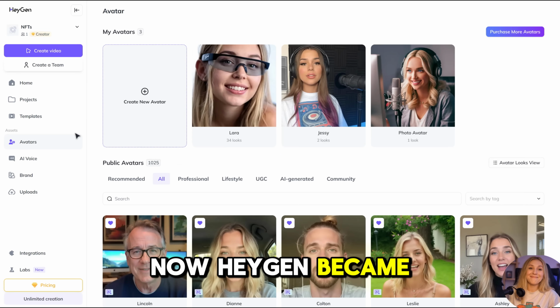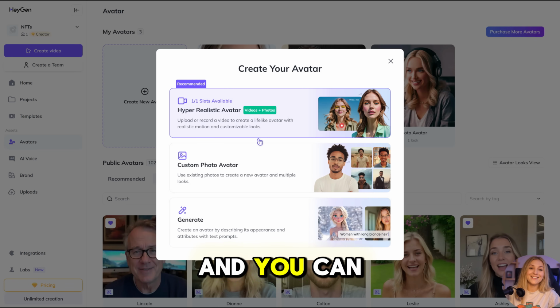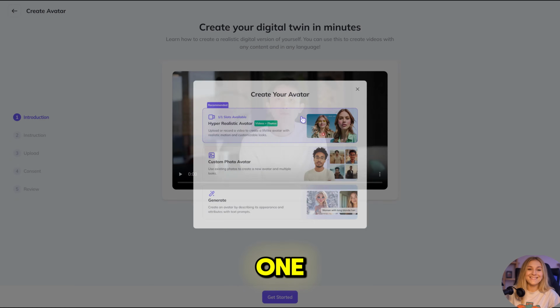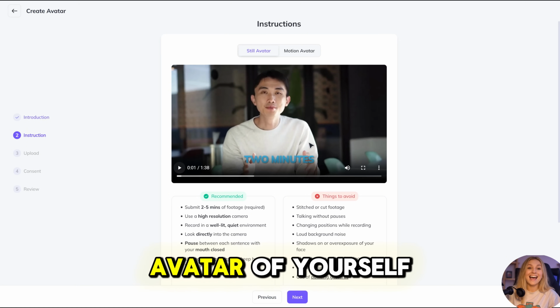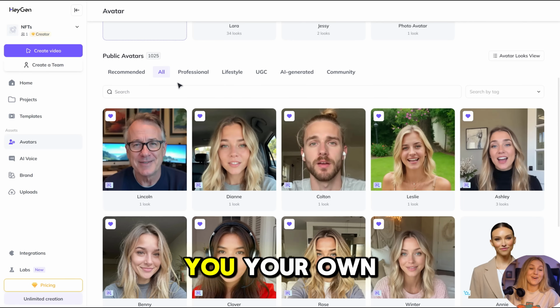Now, HeyGen became very popular for its avatar clone feature. If you click avatars, you can create new avatar, and you can even create hyper-realistic clone of yourself. For example, this one. And then all you need to do is just upload 2 to 5 minutes of footage, give the permission to use it, and it will generate lifelike avatar of yourself. Easy as that.